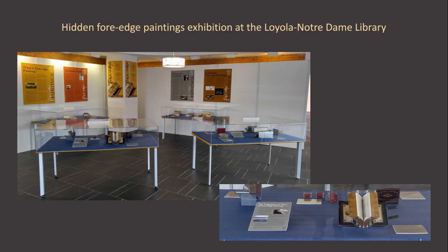In 2017, the archivist of the Loyola-Notre Dame Library contacted our department asking for suggestions on how to display fore-edge paintings. Having no immediate answers but wanting to help and spotting a rare opportunity to tackle a new problem, I boldly offered to produce the supports they needed.